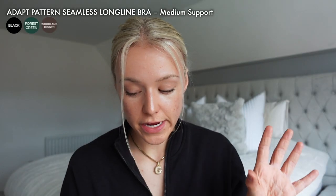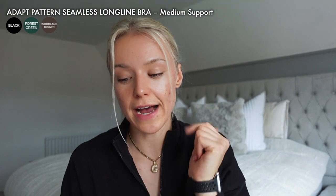I'm here for this. Honestly, guys, I am so here for this collection. You have no idea. Let's firstly start with the bra. Okay, this is coming in three colors. We've got the black, forest green, and the woodland brown. I have all of them in the green.